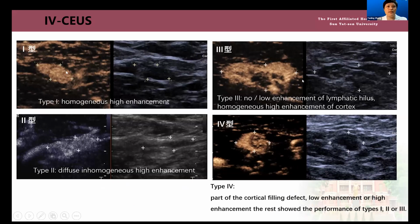For type 1, we can see here the homogeneous high enhancement. The bubbles are in the vessels, not in the lymphatic duct. Type 2 is diffuse inhomogeneous high enhancement. For type 3, there's no or low enhancement of the lymphatic hilum. We can see the hilum here. And type 4 is part of the cortex filling defect. We can see here, compared to the grayscale, the cortex is thickened.